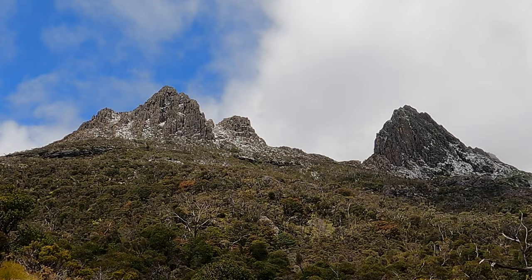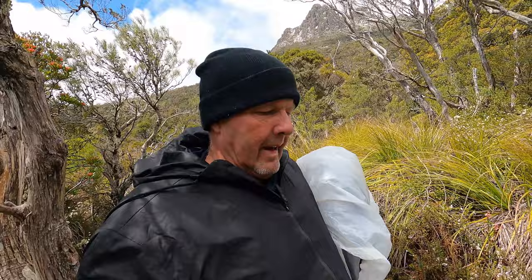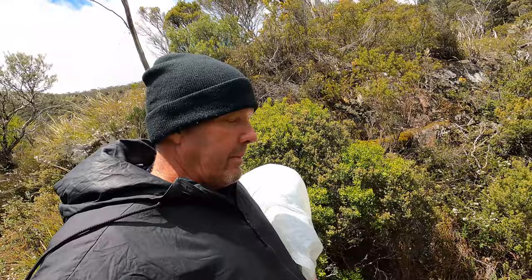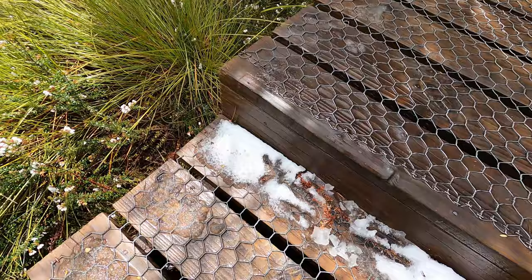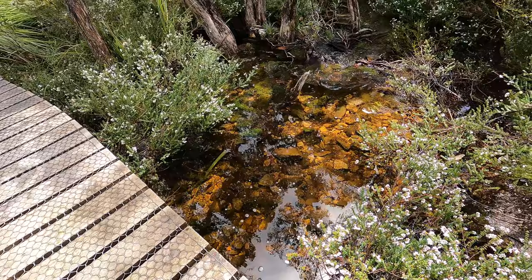I think I'm probably about nearly halfway through the walk. I'm going to stay here tomorrow or tonight and come back and do maybe Cradle Lake, or not Cradle Lake, maybe do Crater Lake, I think it's called. Everything that's still in shadows still has a bit of ice happening. Down there. Gee, I bet that'd be icy cold.